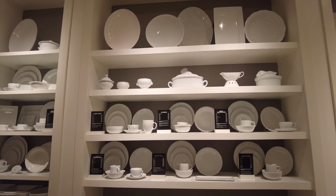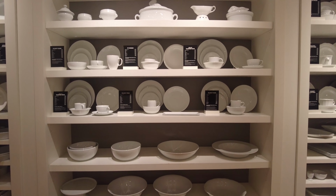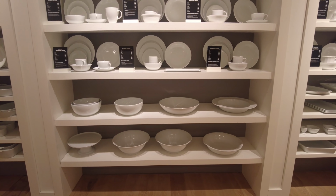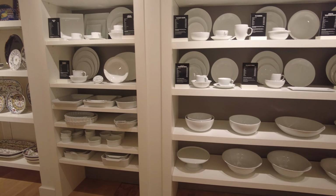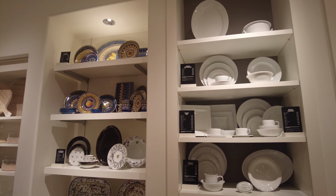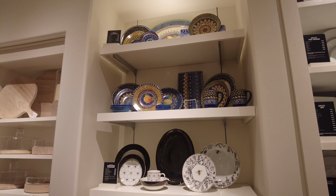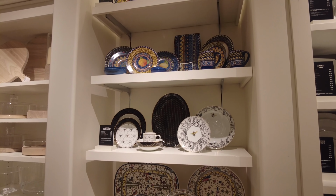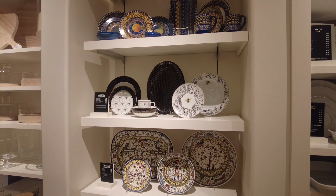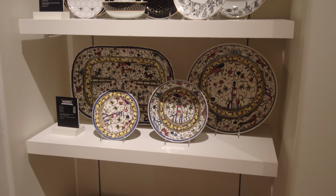So whatever is their new collection, you will always find it at the entrance, like I showed you earlier. I will be showing you again on this section of the store. You can see it's coming, the Mediterranean dinner set I showed you. Here it is. Here you can see it in more detail, and you can see the pricing. If you want to purchase it separately or you want to buy a whole set, you just ask them and they'll grab it for you.